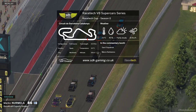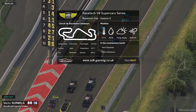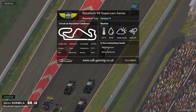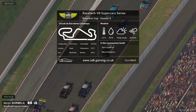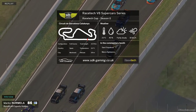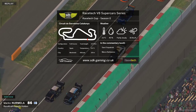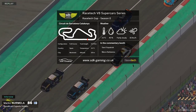And then after that, we saw you coming under a lot of pressure from Nick Holfoggy, but you managed to hold strong. You must have been pleased with your defense. Yeah, actually, I had been watching Nicol's driving the whole day, so I actually knew where he was faster than me and where I needed to defend hard. And then I think he made a braking mistake. I even dodged him a little bit, so he didn't hit me.